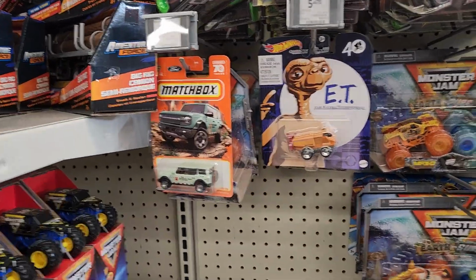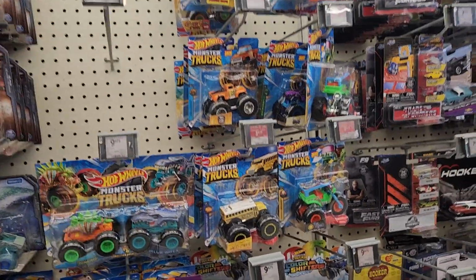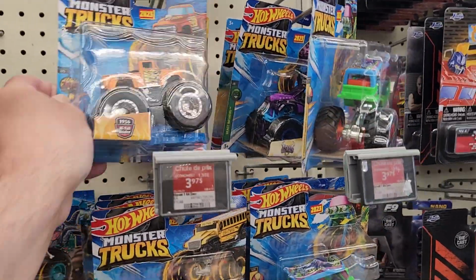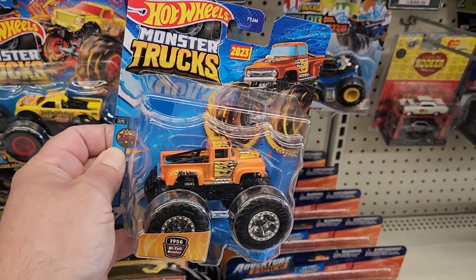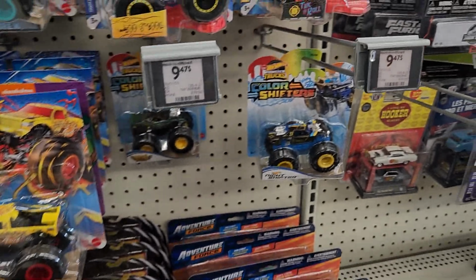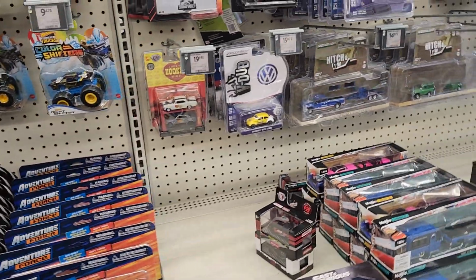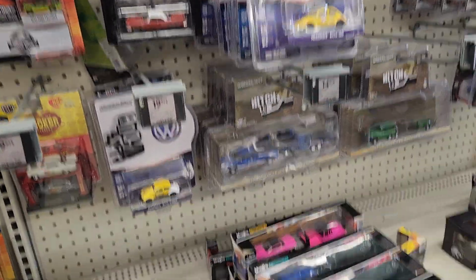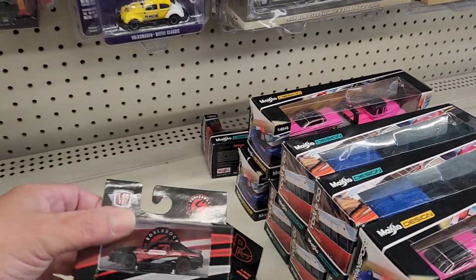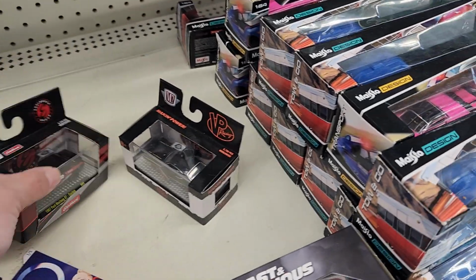Let's check out, well, that's a nice place for the Matchbox. Monster trucks, there's tons. This is a cool monster truck. Oh, that's pretty awesome. Not bad, not bad. Not for me though. We've got some Green Light, some M2s. Nice Mustang. Not bad.